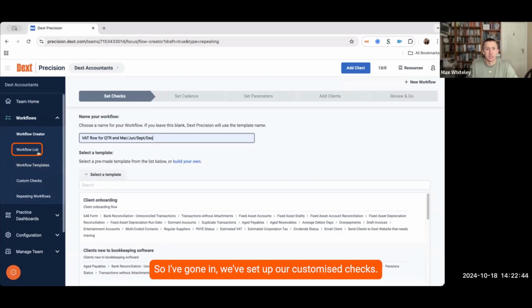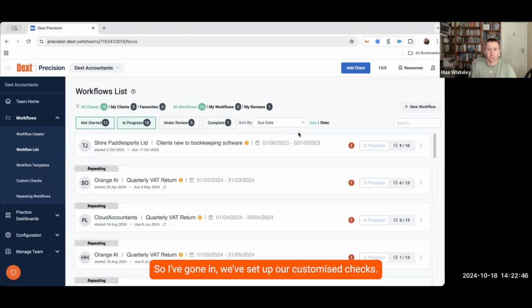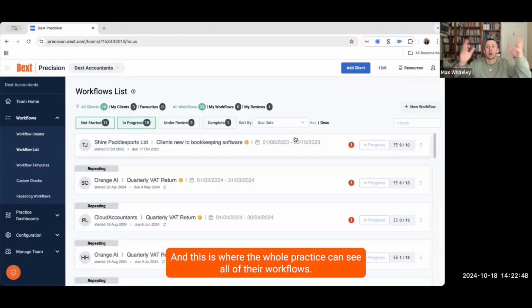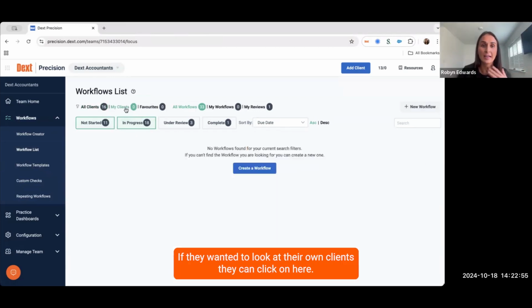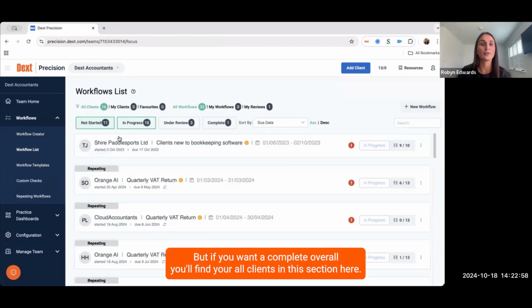Perfect. So we won't go into too much detail on that, but let's go to the workflow list on the left-hand side. So we've gone in, we've set up our customized checks, and this is where the whole practice can see all of their workflows. Yeah, exactly. If they wanted to look at their own clients, they can click on here. But if you want a complete overall, you'll find all clients in this section here.